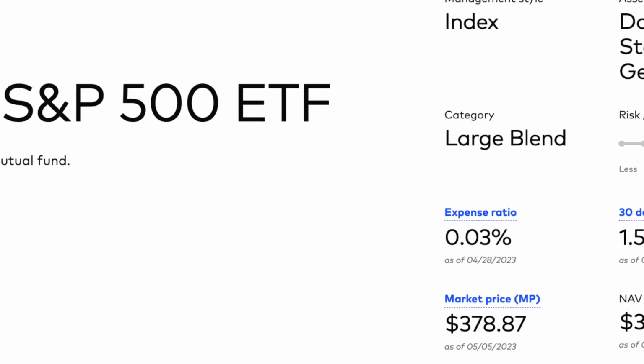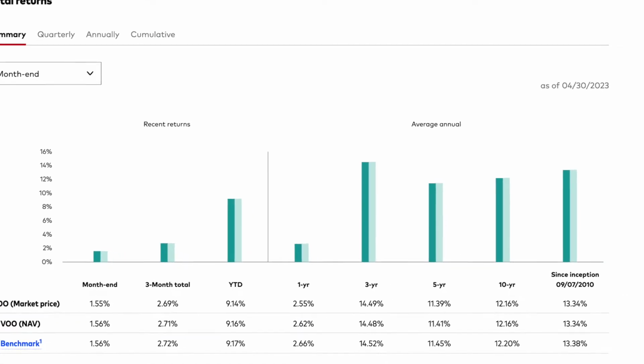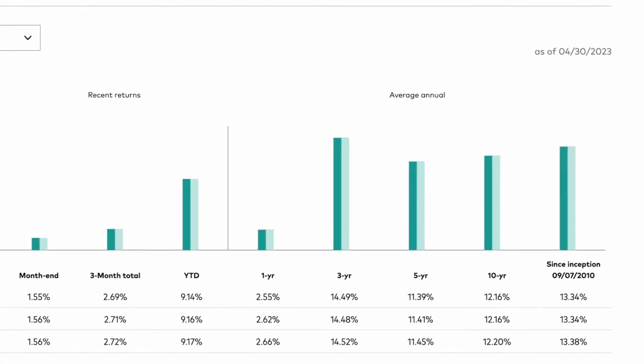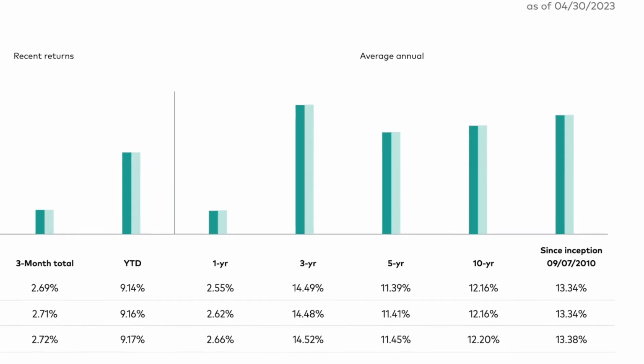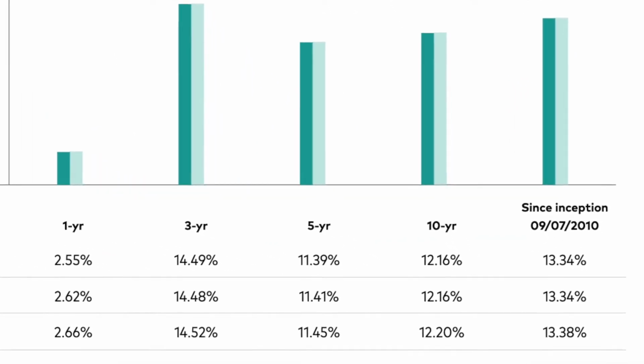If you look at the expense ratio for VOO, you can see it has the same as VTI, and if you look at the performance since inception, of about 2010, you're getting over 13% annually, and if you look at the last 10 years, you're getting over 12% annually. Both ETFs track how the market is doing as a whole, so they have pretty similar results in terms of numbers, so you can't go wrong with picking either one of them.